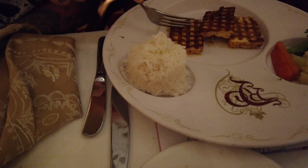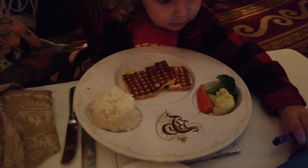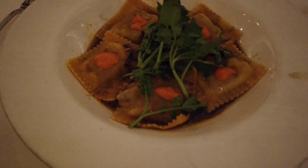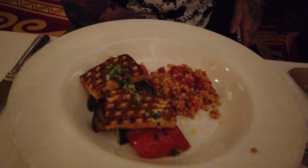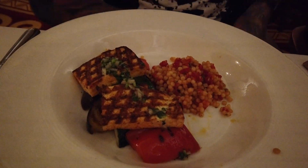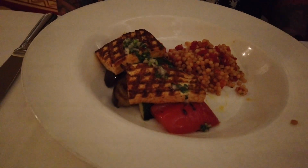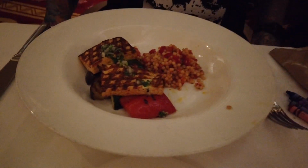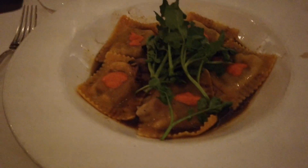Alright, the chef made him some tofu with rice, vegetables. This is the wild mushroom stuffed pasta without Parmesan cheese. And Corey, what's this one? The grilled marinated tofu with pepper and zucchini. It is really couscous. And it looks like it's the same tofu that was given to that guy. This looks really good though.